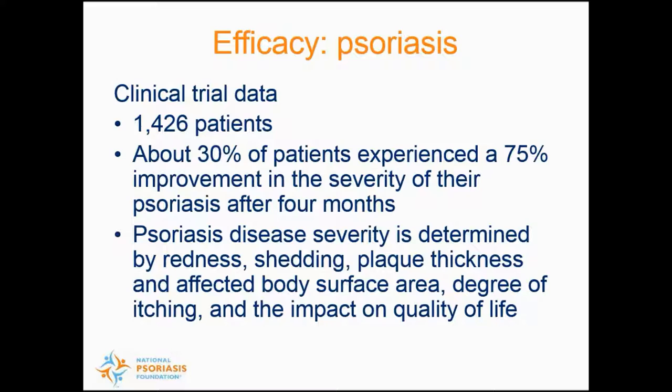So psoriasis disease severity is determined by that redness, the thickness, the plaque, and the affected amount of area on the body. Again, that's the PASI area. We also measure other things like itching and quality of life measures, like, how are you feeling, are you able to do the activities that you want to do, how much impact is the psoriasis having on you at that point.